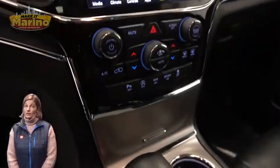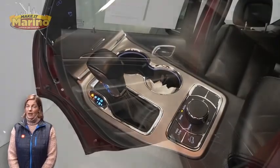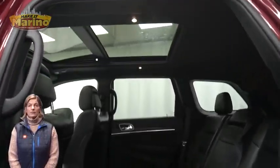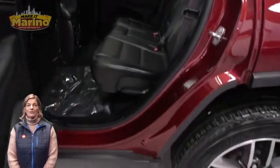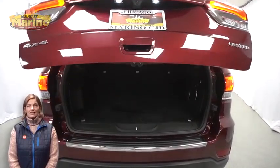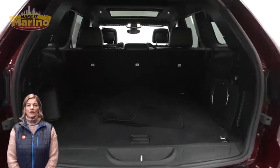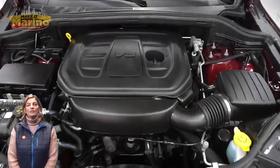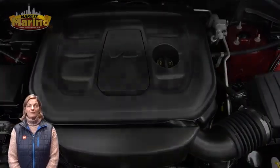8.4-inch touchscreen, navigation, rear backup camera, select terrain system, heated second row seats, power liftgate, 3.6-liter V6 engine, and so much more. For additional details, visit us at marinocjd.com, stock number D7035.